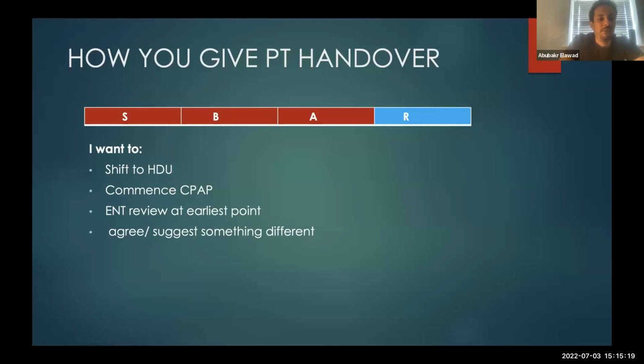And then why call you? I want to see if you're happy with this plan, if you're suggesting something different, if you want me to do something different from this one. And then you will wait for the consultant. He might just say, okay, fine, I'm happy, nothing like two words or three words. Or he might ask you further about, oh, do this one, do that one. And then he will be expecting you.